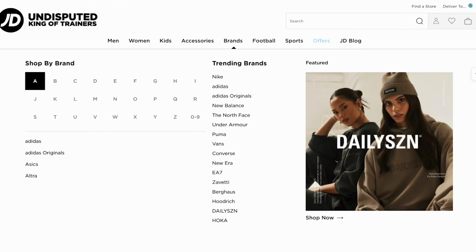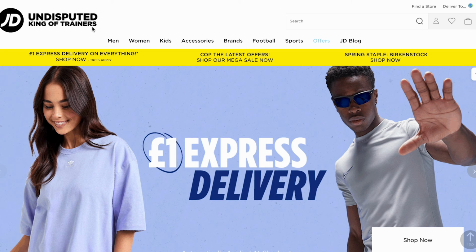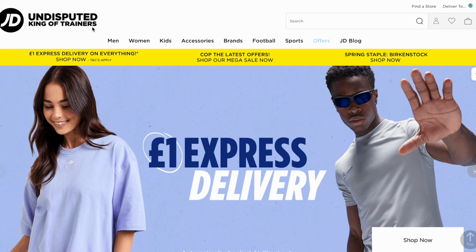Now, JD Sports, I'm sure you've seen a lot of stores on the high street. They've got a lot of stores around the world as well, in Europe, in the US, and the online presence as well. Even though they don't own their own brands, they sell a lot of other brands. A few people might say there's not much of a moat there, but if you ever go onto the high street and go into JD Sports, that is the place to be. This is a popular place at the moment.